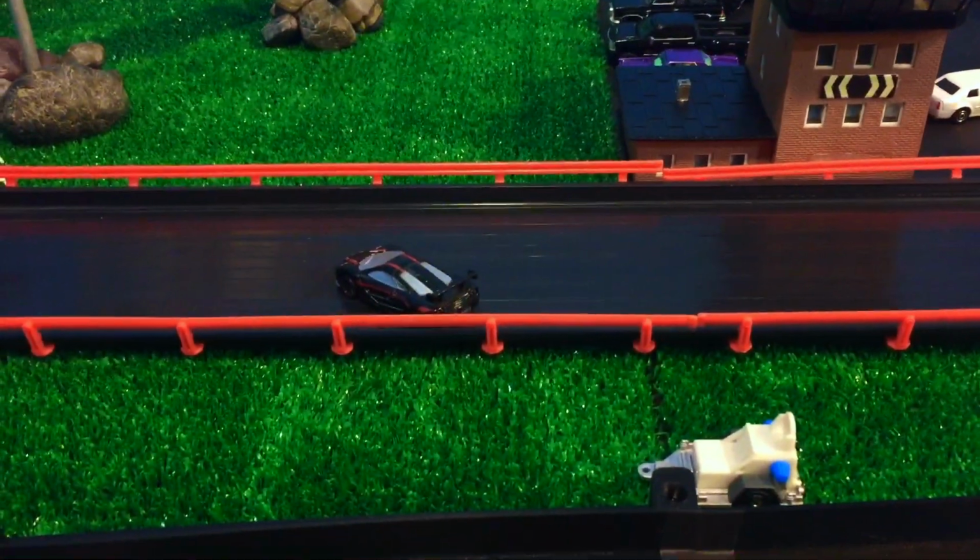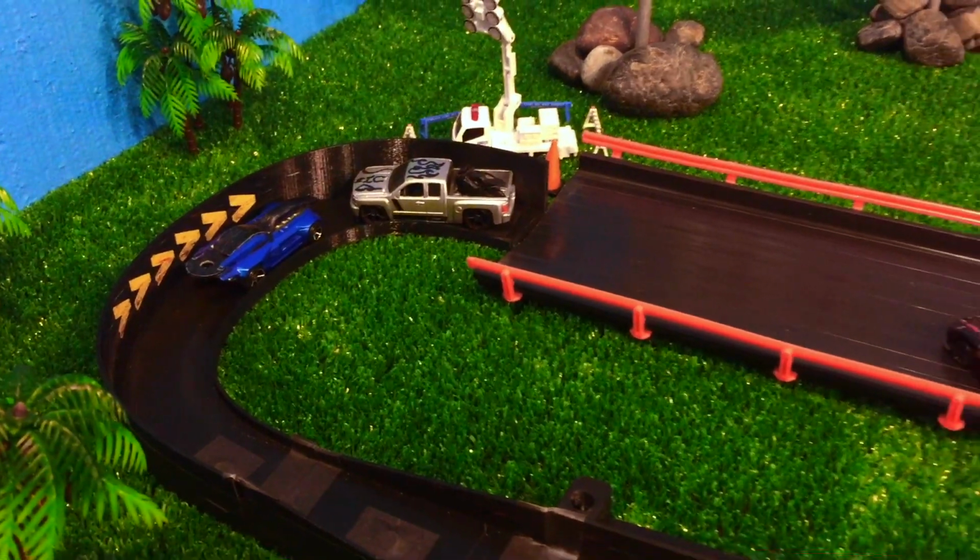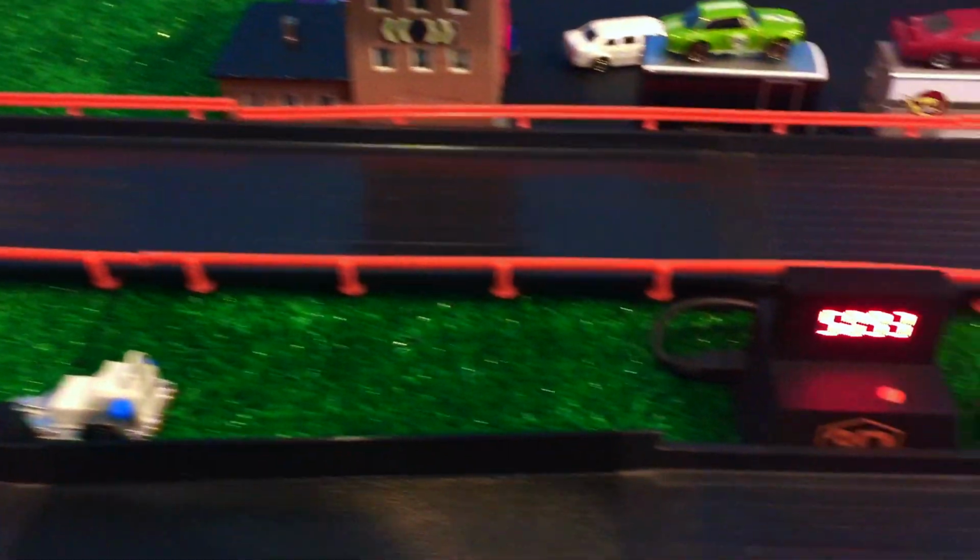Well, Red Pill just took off. Red Pill's way out front. Mr. Mom's trying to catch up. Oh, Mr. Mom slid out at the end, and Red Pill Racing put the first win on the board. Mr. Mom's Chevy is quick, but Red Pill Racing has the weight, which really helps him get out of the gate ahead of the pack.